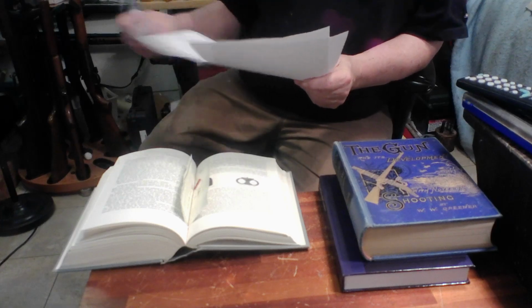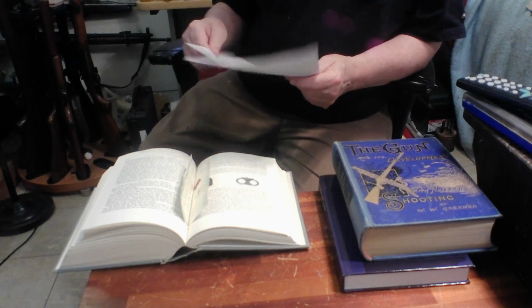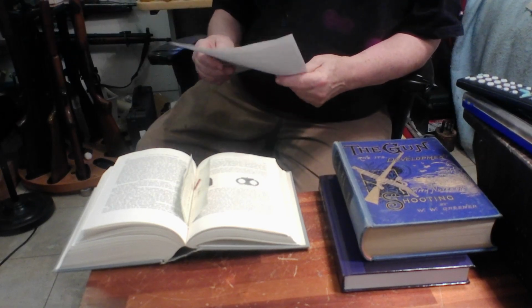Let's see. This is not the part I wanted. Cape guns. Okay. Nope, that was the part. Okay, it's just I missed what I was looking for.